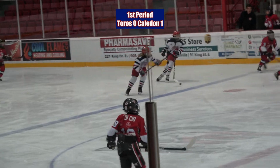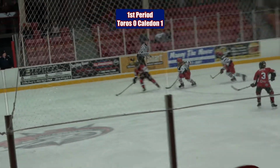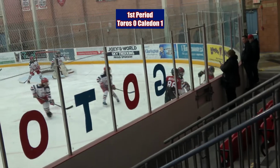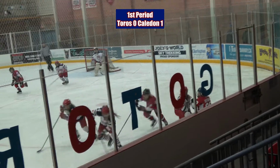Coming out through center, and now they'll lead it in, trying to take it to the front of the net. They got a man going there. A quick shot from number 88 gets blocked out in front by a Toro. Rotundo getting after it again. Rotundo digging the loose puck free.